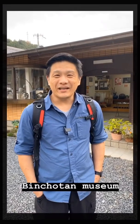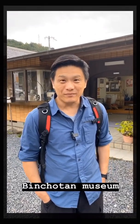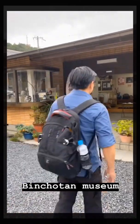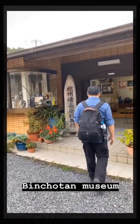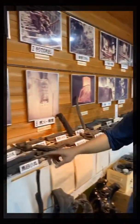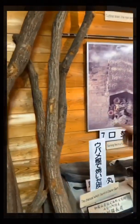We are here at the Binchotan Museum because Wakayama is famous for its Binchotan. Uedabe town is famous for Binchotan. If you enjoy yakitori and all this Japanese grilled food, you must know what Binchotan is, because Binchotan is so important to make food tasty. Binchotan is made from oak, and the best Binchotan is made from this Ubame Gashi oak.